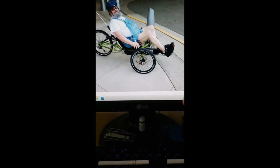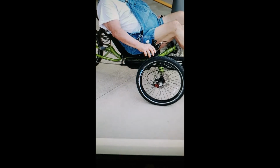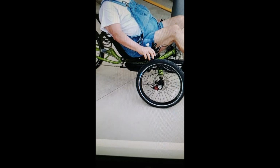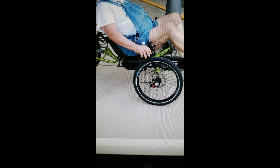Number one, if you look right over in this area, and I'm going to see if I can zoom. Yeah, okay, you can see right there above my finger. The thing has Presta valves. It doesn't have Schrader valves. It has Presta valves, which means he's got to carry around an adapter with him. Now talk about cheap.